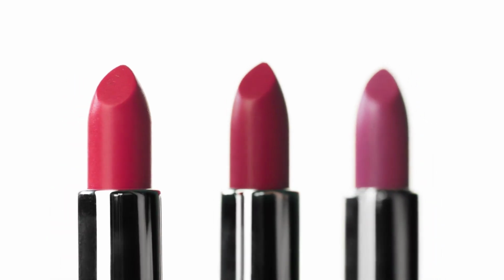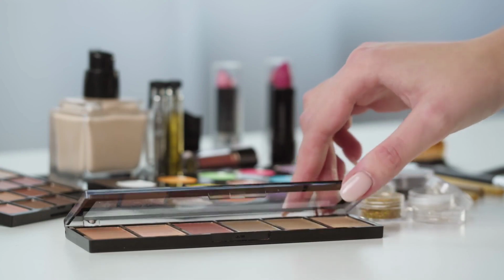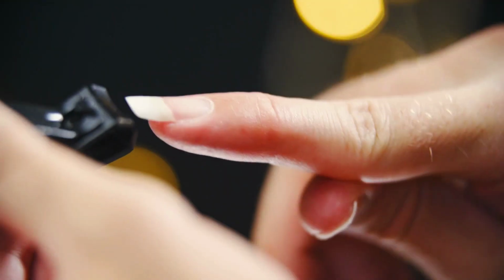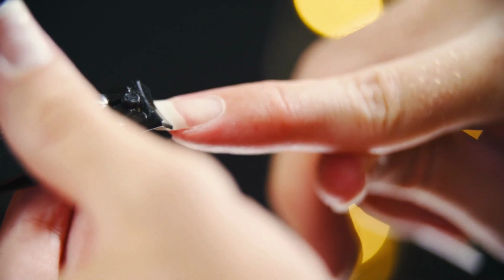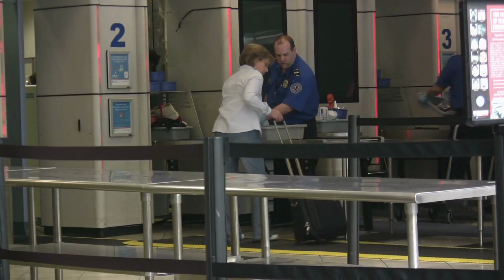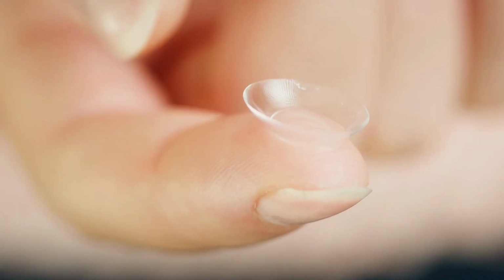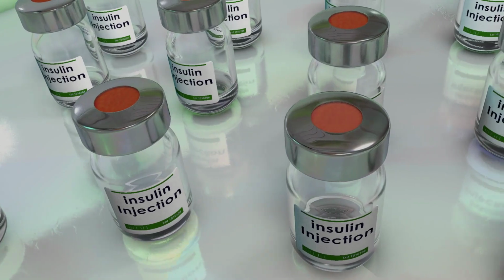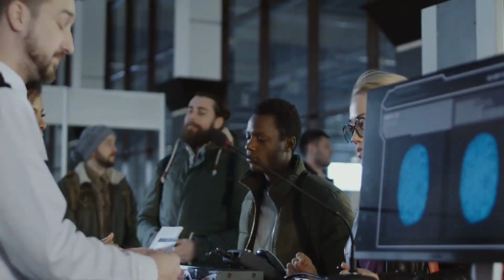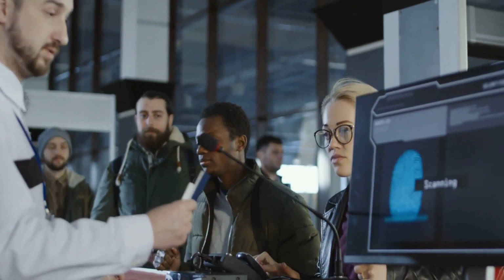Solid cosmetics like lipstick or powder-based makeup are generally allowed, but larger quantities may need to be screened separately. Nail clippers and tweezers are usually permitted in your carry-on baggage. However, it's advisable to check the specific regulations as some countries or airlines may have their own restrictions. Items such as contact lens solution, inhalers, and insulin are allowed in both carry-on and checked baggage. Inform the security officer about necessary medical or personal care items during screening.